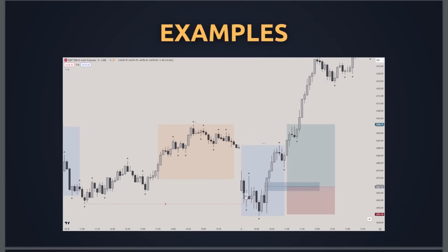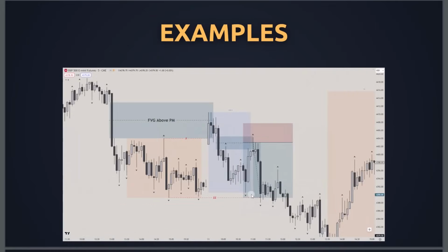That's the same as losing and the same as winning. So always keep your heads up. And this is the last example. This is the same as the first example. So 5 minutes, S&P 500, the same thing.